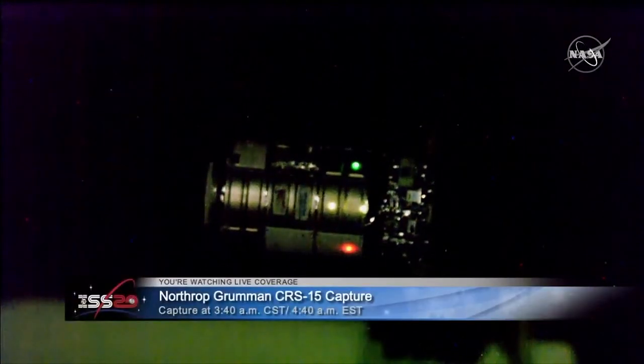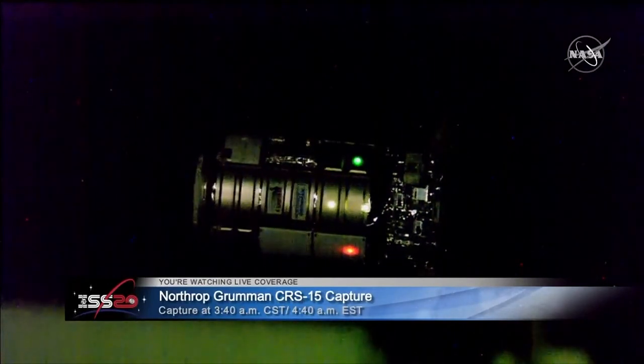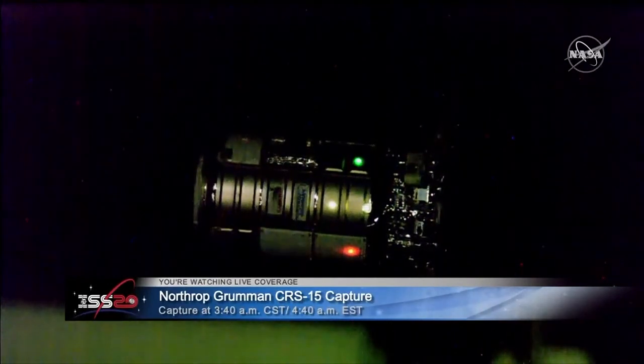We're now just about 55 minutes from today's capture of Cygnus, which is filled with over 4 tons of cargo. Everything's still moving on target as we track a 3:40 a.m. Central Time capture, 4:40 a.m. Eastern Time.